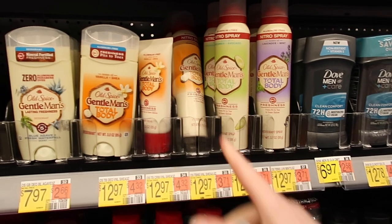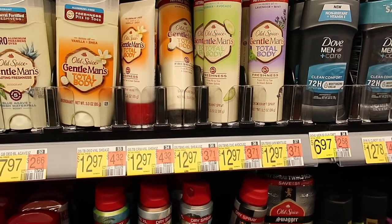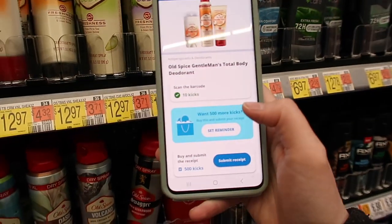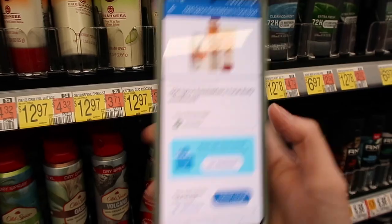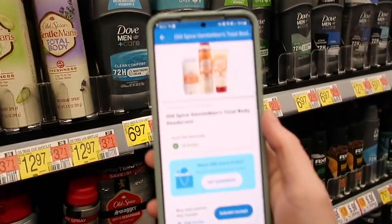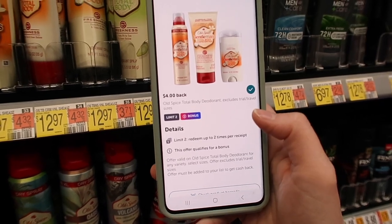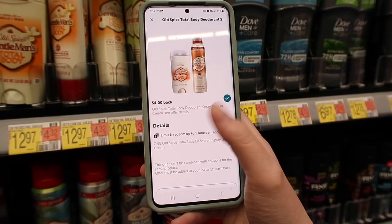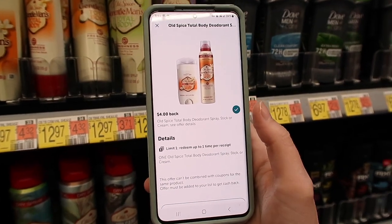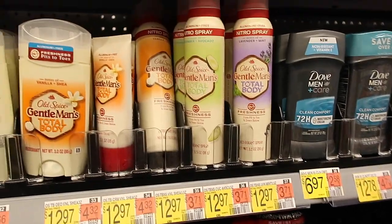Here we have the Old Spice Gentleman's Deodorant for $12.97. You're going to purchase that and pay $12.97. But with the Shopkick app, you get 510 kicks, which is, well, 500 points is $2. And then you also get $4 back with Ibotta, and then another rebate, $4 back with Ibotta, making your final price for this just $2.97.